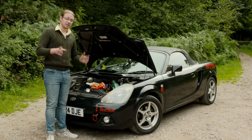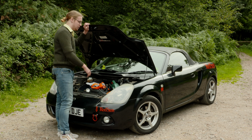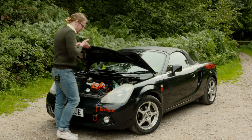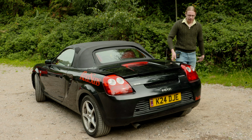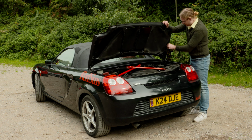Now, we've talked about storage, let's talk about the engine and the slight modifications I've made to it. But to do that, again, we've got to go back to the back of the car, so that's that way. So obviously, to talk about the engine and any modifications I've made, because really they're all at the back, we have to come to the back of the car.